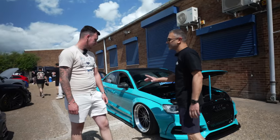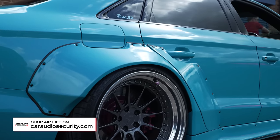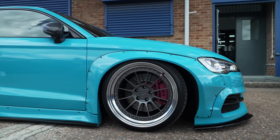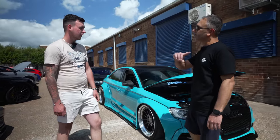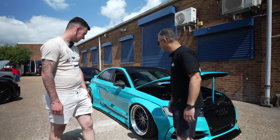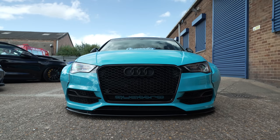And suspension, what you running? Airlift 3P. Told you what, number one, Airlift 3P once again. All right, wheels? West Forged. Oh, West Forged. I think I saw them at maybe Old at My Dubs a few weeks ago. A few months back. Yeah, that's the one. And what size are they? 10.5 all round, but they're negative 40 offset on the rear, positive 8 on the front.